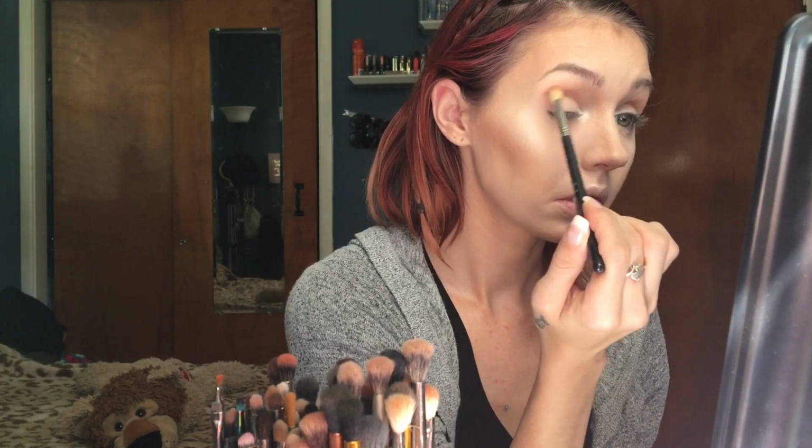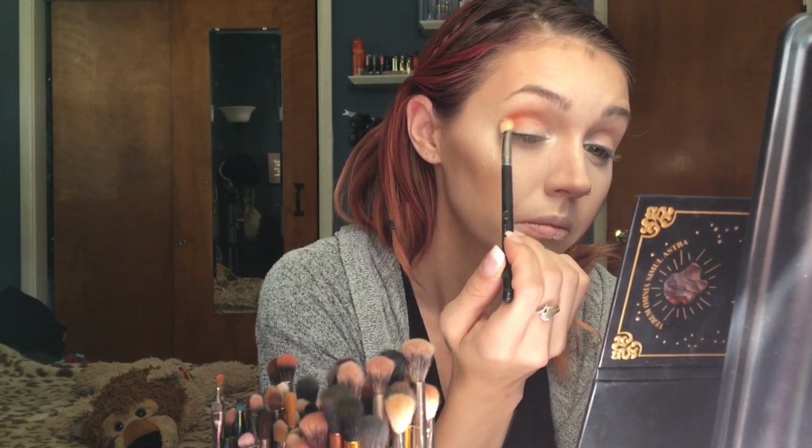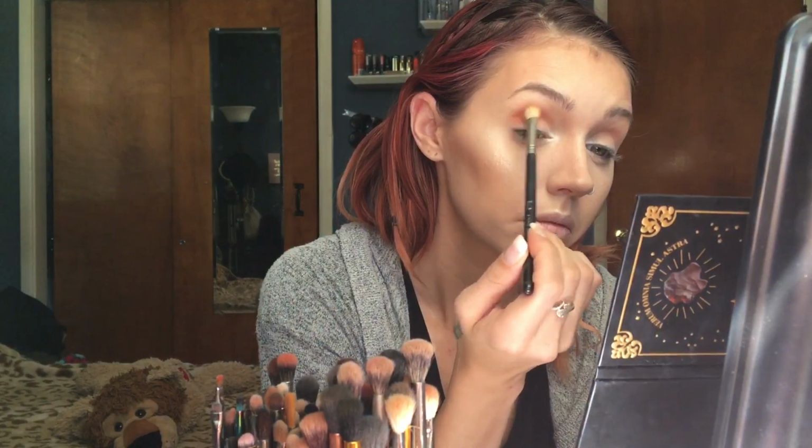If you do have this palette or plan on purchasing it, you do not need much on your brush at all. So I'm going to take this from the outer corner of the crease all the way in to the inner corner of the crease. Now going back in with that first brush and just a tiny bit more of that pinkier tone shade, I'm going to go ahead and blend that orange out a little bit just so there's no harsh lines around it.